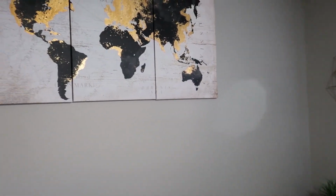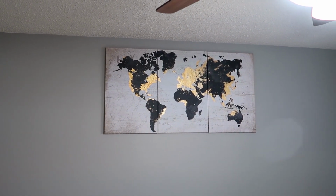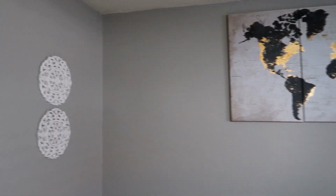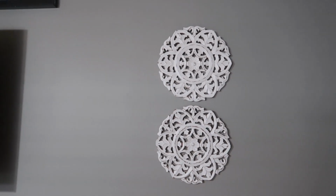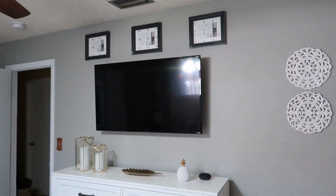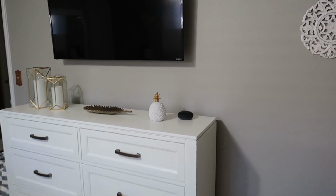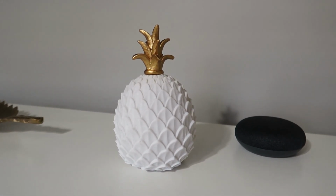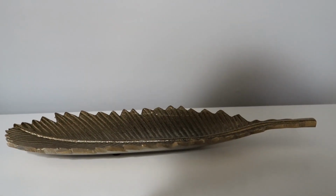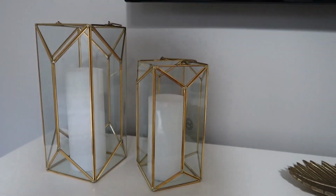So here is the wall color. Love it so much. It's so inviting. It's so cozy. And this painting, the wall art, I got from Walmart, and this wall decor was from Home Goods. The frames above the TV are from IKEA, and the furniture that I have in the room now is from a local furniture store. This countertop decor is from Home Goods. It's recent. And this other countertop decor is from Burlington, also recent. And these lanterns are from Home Goods, a recent purchase.